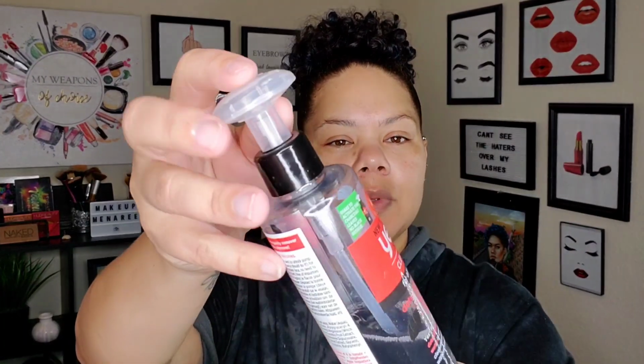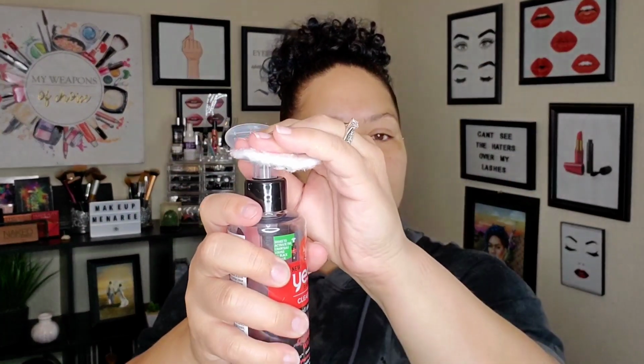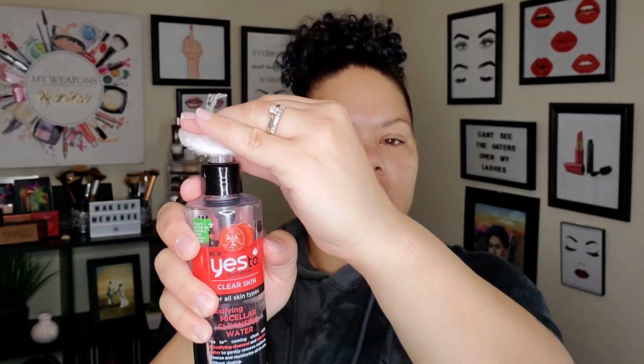Use that with like a little cotton pad. And I love these because it's one of those squish tops, so you just open the top and you squish the product on, which I really love because it doesn't have a lot of waste. Anyway, I'm just gonna go ahead and put a little bit of that all over my face. I'm just gonna go ahead and let that dry for a few seconds.